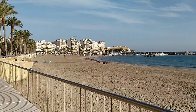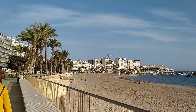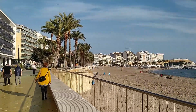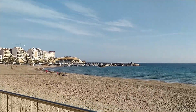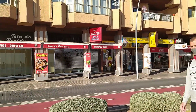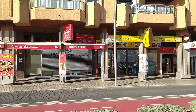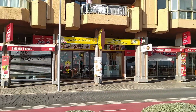So you can see the beach is emptying now. It's the JoJo Souvenir. I knew it isn't too late. But there's still people on the beach trying to catch that last bit of Benidorm sun. You can see some of the cafes and bars over the road, guys. Hopefully soon they'll be reopened. It will be so good to come down and have a drink in one of these bars when they reopen.